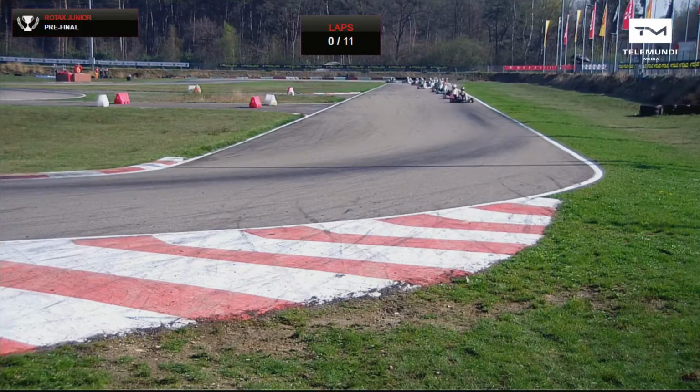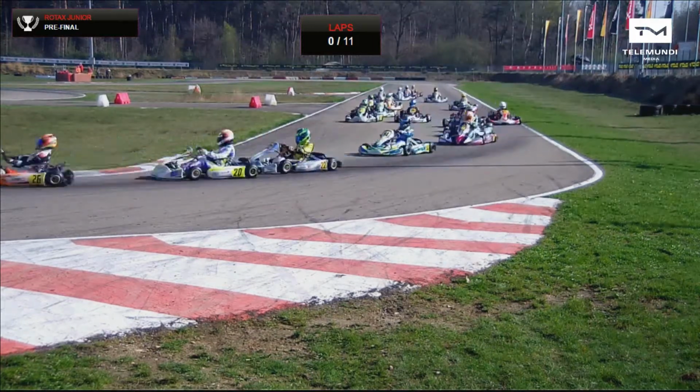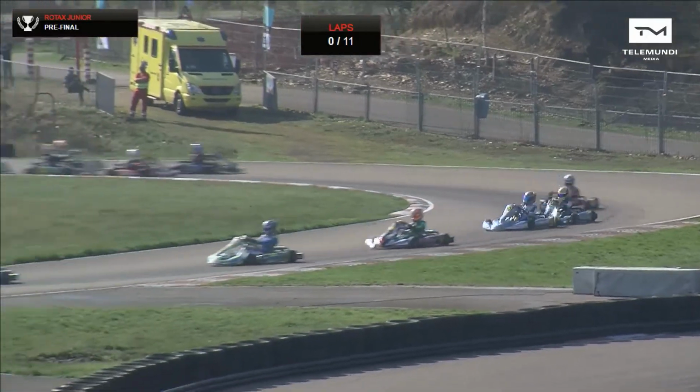Fourth place is still Luca Lystra by the looks of it, so very settled through the first corner, which is unlike the juniors, but they've done well. What's happening at turn 6? Any dramas? Well, it's very congested on the exit of the corner.